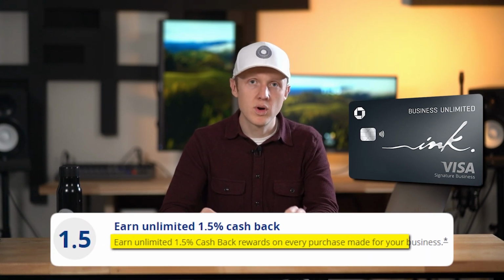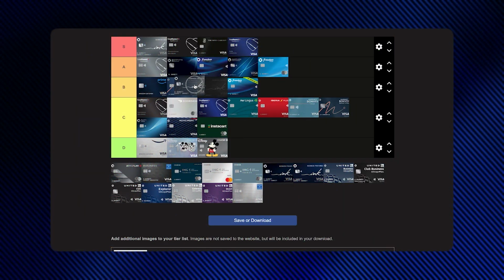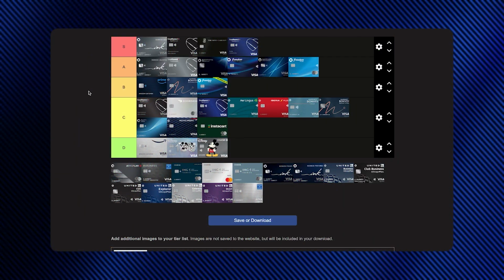The Inc. Business Unlimited has an identical welcome offer and no annual fee, but it earns an unlimited 1.5% back on everything. I'm tempted to put this card into S tier as well, but I do have to admit the earning category is pretty disappointing since you can get the same or better with the Chase Freedom Unlimited. So I think it's fair to put this card into A tier, keeping in mind that the welcome bonus and referral bonus is insanely good.